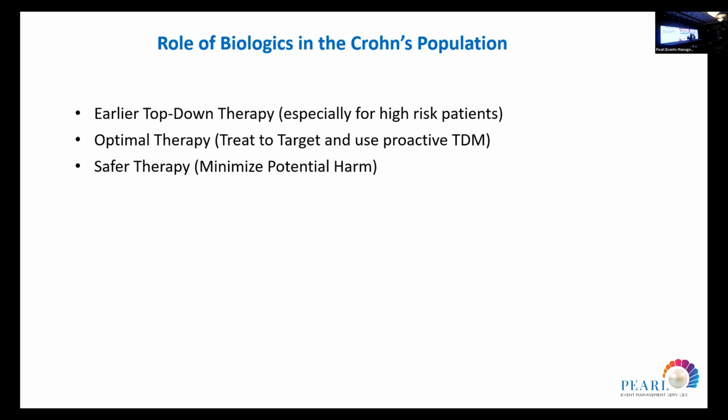And third, again, is safer therapy. If you were to look at the alternative, especially in the adult IBD population, to biologics, the most common alternative options are steroids long-term. So even if you were to put somebody on a biologic early on, that also ensures that they are getting a safer therapy in the long run.